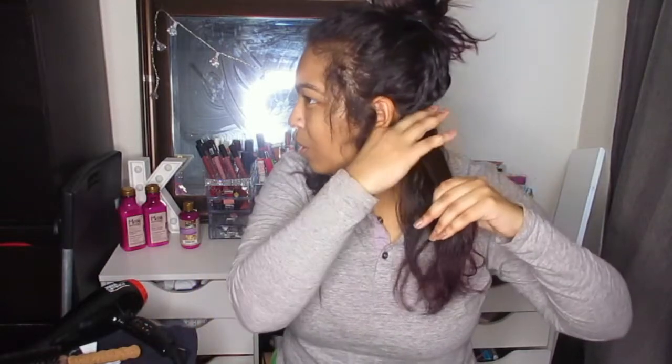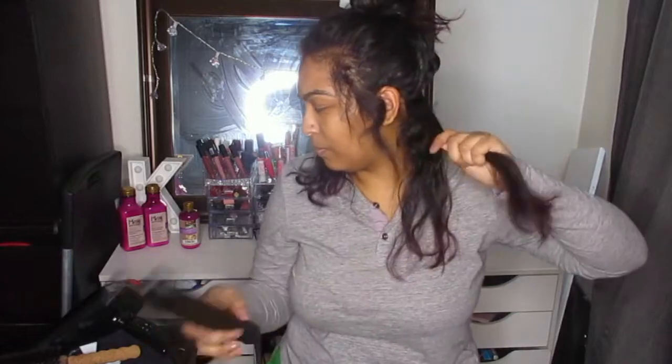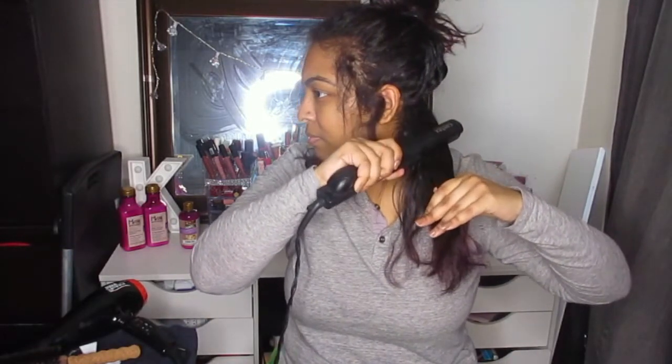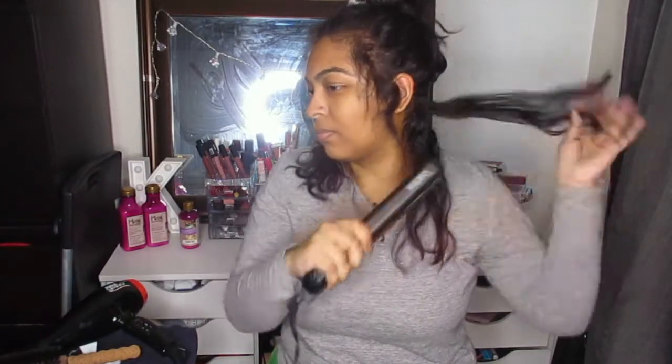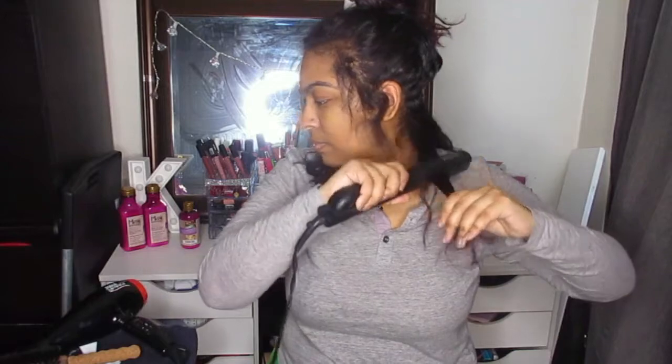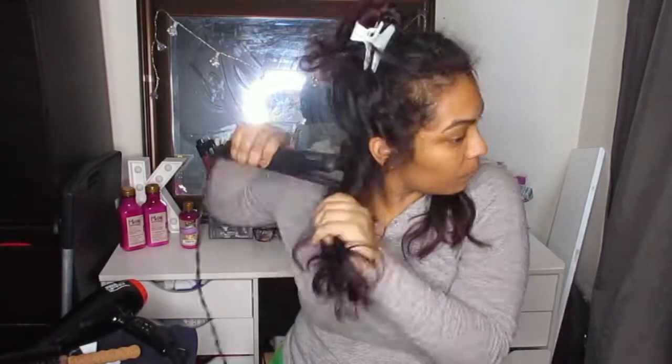So I'm going to flat iron my roots. You just want to go maybe an inch or two from the root. Do the same thing on the other side. Normally when I'm doing this, I put my hair in my mouth. It's gross, I know. This is how I do it. Now my roots are completely straight.